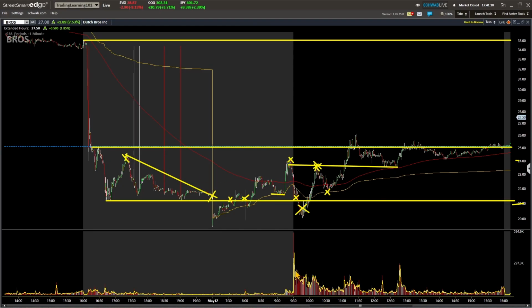It bounces off of that. Volume was retracing the whole day while it was doing that. And then you got a volume surge right there. Volume lifts up off of that. It retests its high multiple times. It's just all about putting it together.